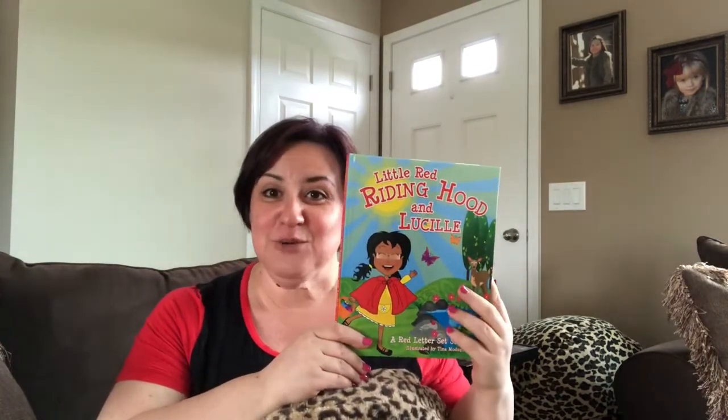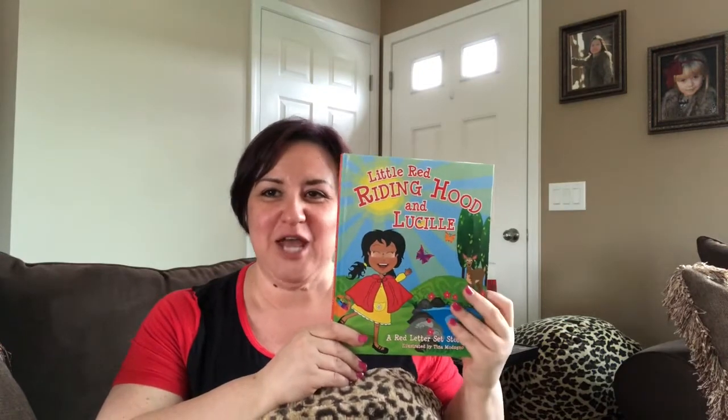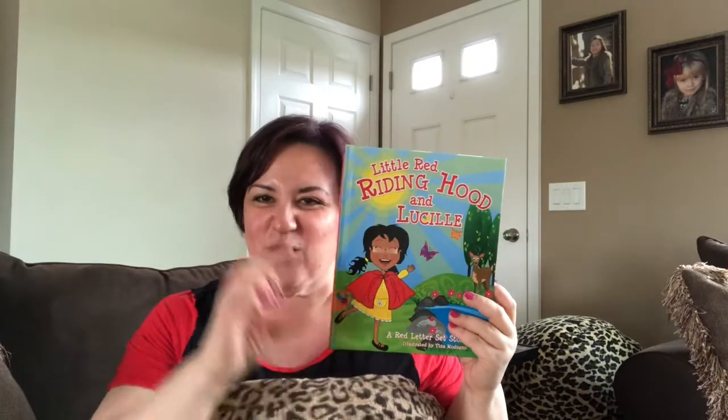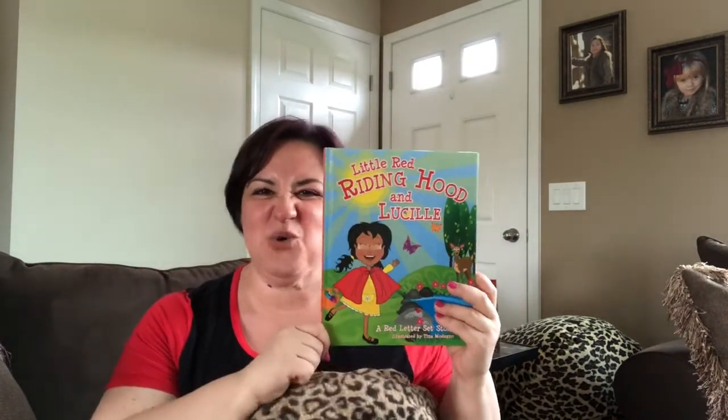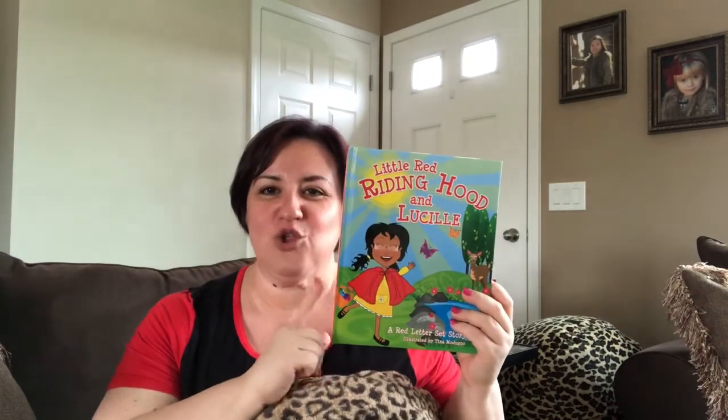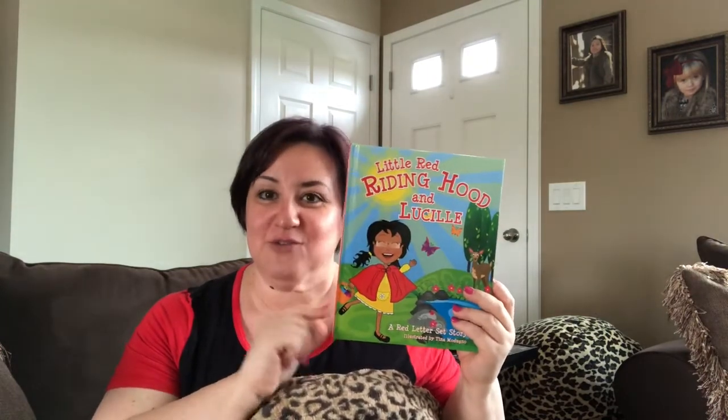It is really cute. It's like a take on Little Red Riding Hood, and it's funny. It's filled with humor. And I remember I promised last time only had black and white pictures. This has gorgeous pictures in it. Okay, so this story, like I said, goes along with the red letter set. So let's begin.